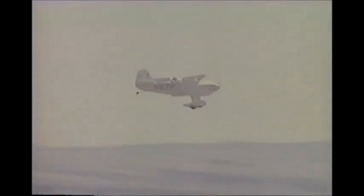In the hangar at the end of the field, mechanics have been working against the clock to prepare Bill Stead's plane in time to enter the 190 midget race. Meanwhile, overhead, the sports biplanes are roaring to a finish at 150 miles per hour.